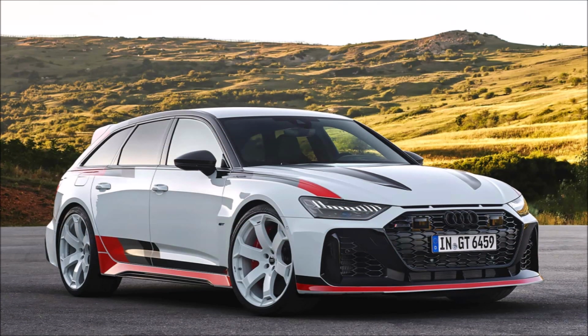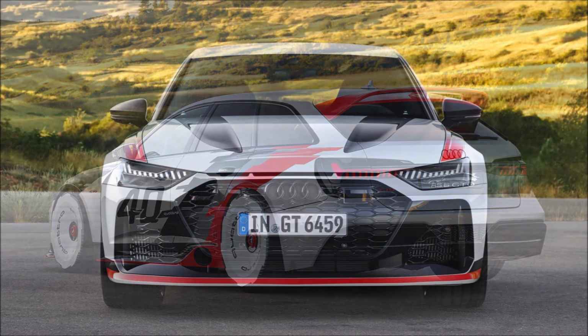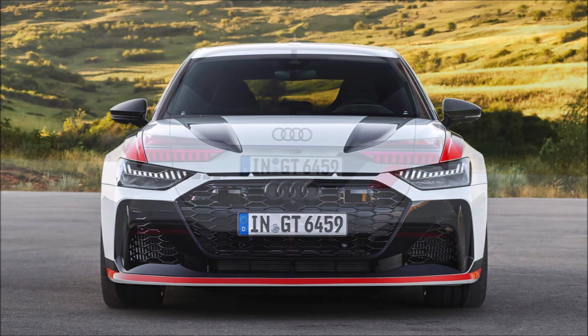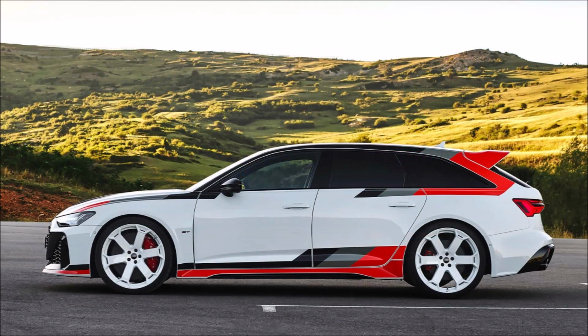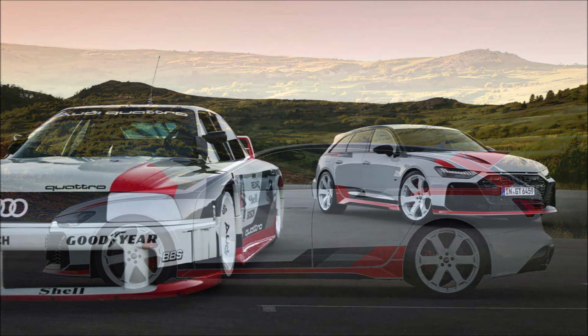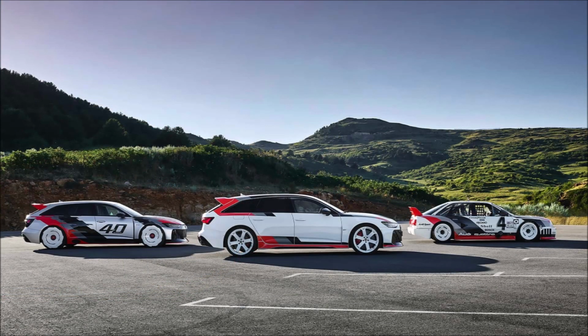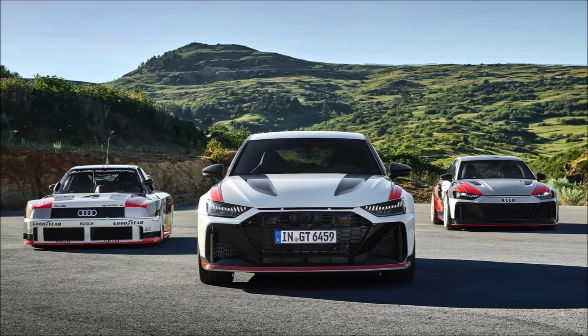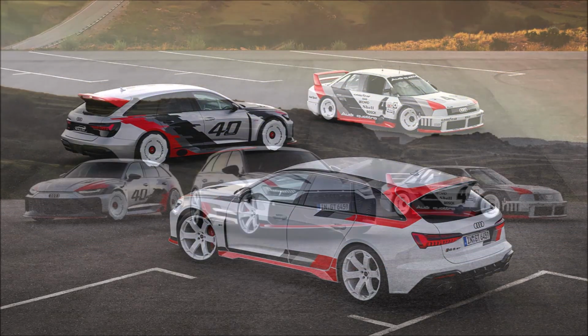It will also be very, very rare. Audi only plans to build 660 examples of the RS6 GT worldwide. Each of these vehicles will be partially hand-built with the carbon hood, fenders, bumper, spoiler, suspension, and exterior wrap done by designers and engineers in Germany. Only 85 units are coming to the United States and 7 to Canada.